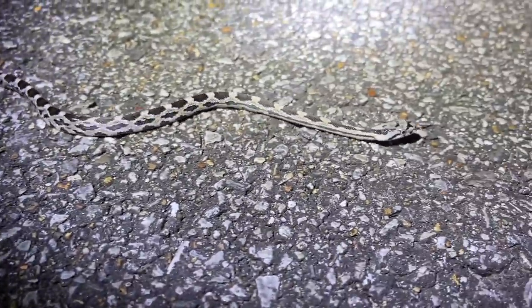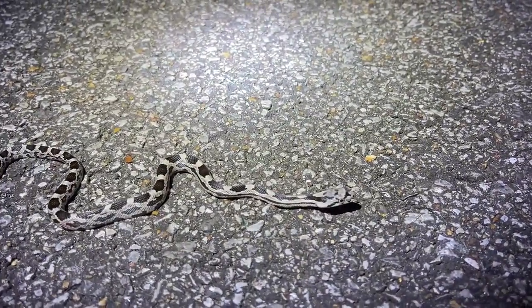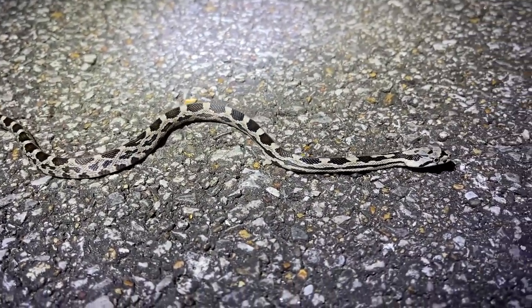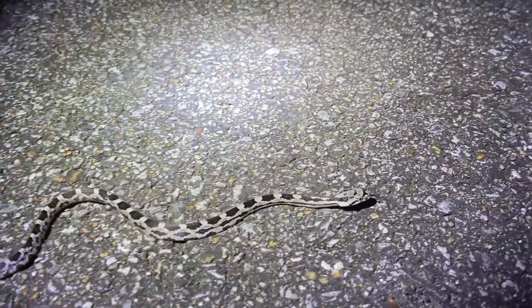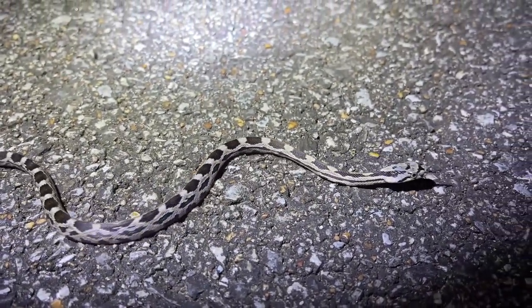Stuff is just still out, I guess. Really crazy. It's after 10:30, I think, right now, in mid-October in the low 60s, and there's snakes everywhere. Kind of wild. But we're going to keep at it, I guess, until we stop finding snakes. I mean, I was trying to go home, but it's hard to go home when there's this many snakes out.